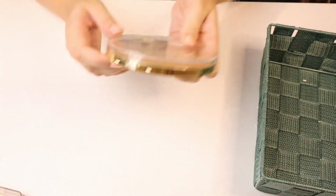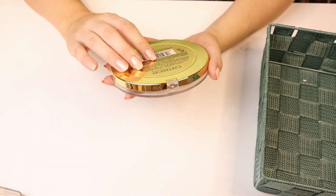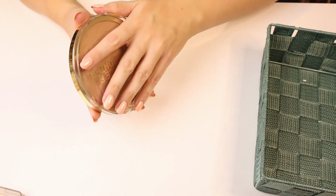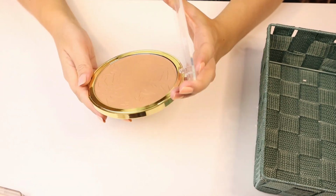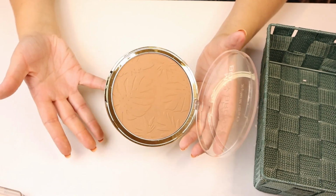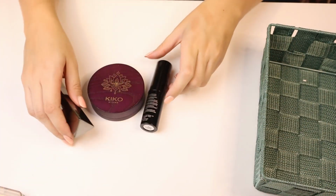And then lastly we have the Catrice Matte Face and Body Bronzer. This one is from the Tropic Exotic Limited Edition, the one in Exotic Glow. I really love this one. It's a beautiful shade, it's a beautiful formula. It has this satiny, skin-like finish. It blends beautifully. It just looks amazing on the skin. I really like it.